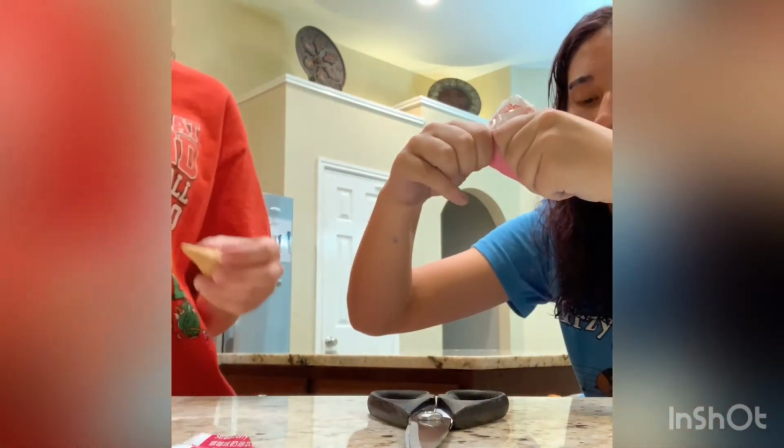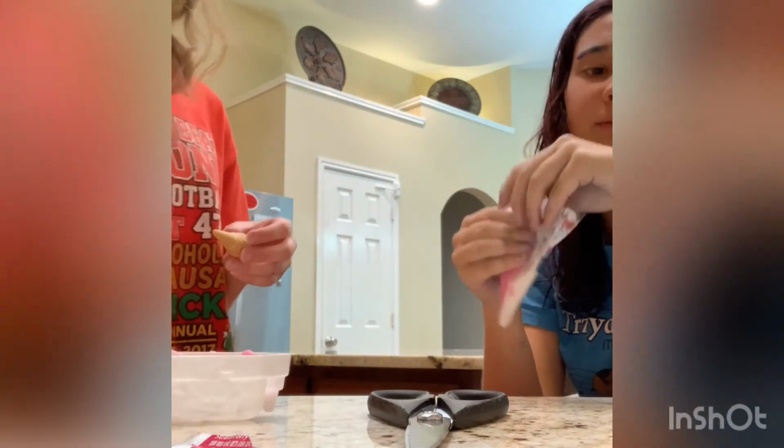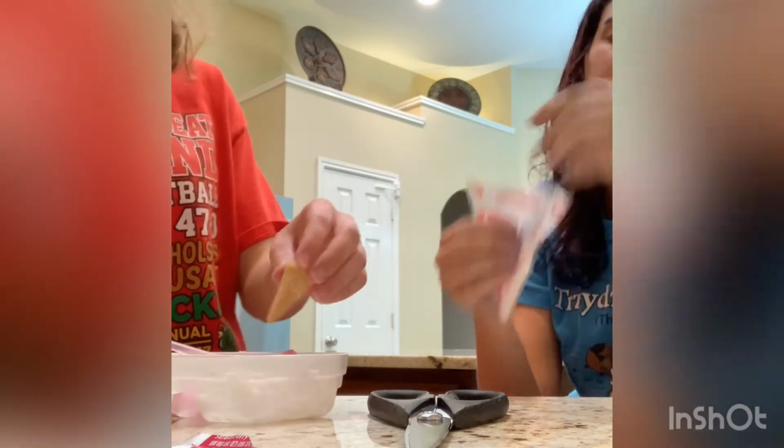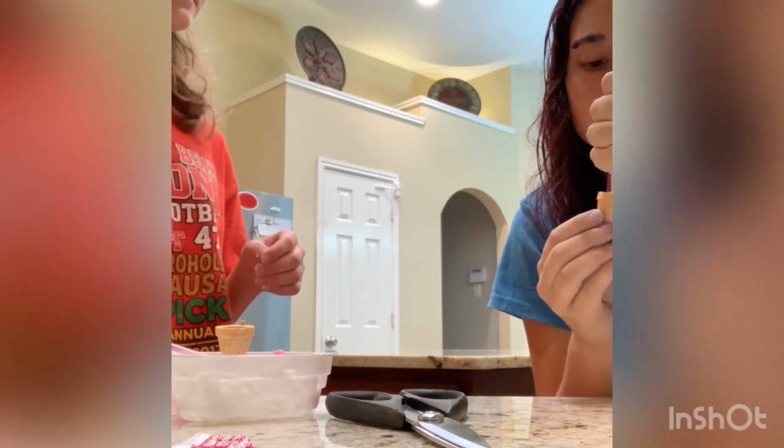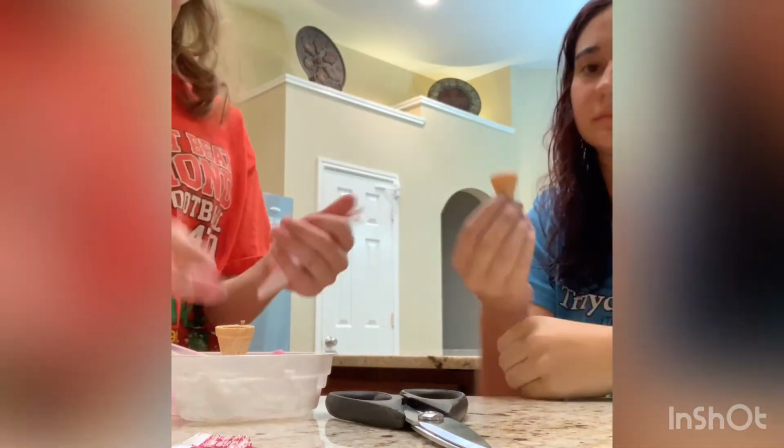Okay, what should we ice first? Ice cream. Let's go ice cream first. So we're gonna ice our ice cream. I want to ice mine. I'm such a good icer. Look how good that looks.